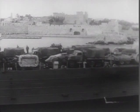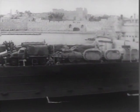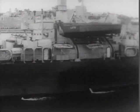A familiar sight met us on deck. The vessel loaded down with our own motion picture production equipment, en route from our last location to a new one nearby. Hollywood production companies today travel all over the world.